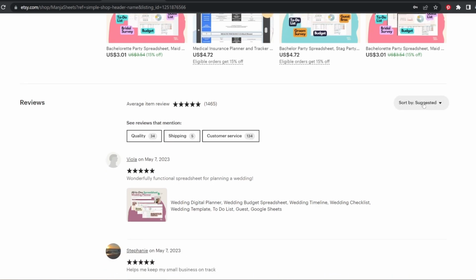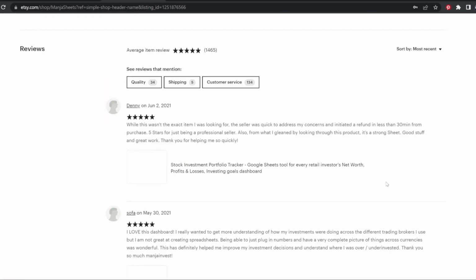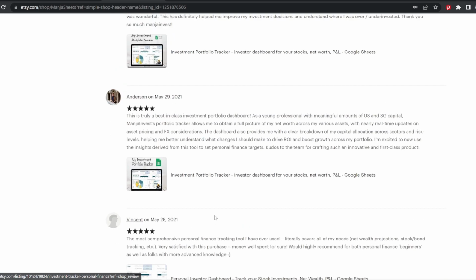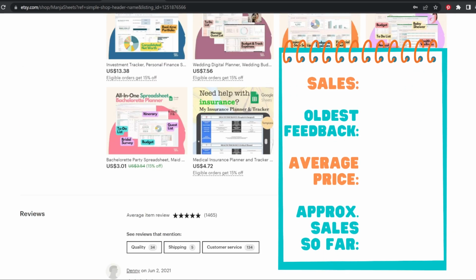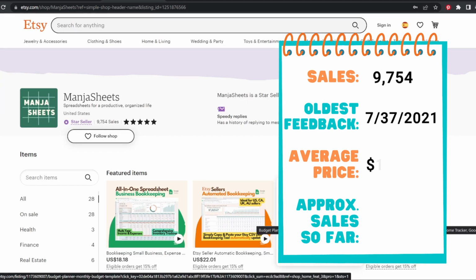Their first feedback, if we sort this by most recent and go to the very last page, is May 27th of 2021. So we are just starting to approach the 2-year mark on this store. And as we can see, one of the first products that really started selling was their personal investor dashboard. And you can see that a lot, given the fact that they have 9,700 some odd sales in a 2-year time period at 16 bucks a piece.